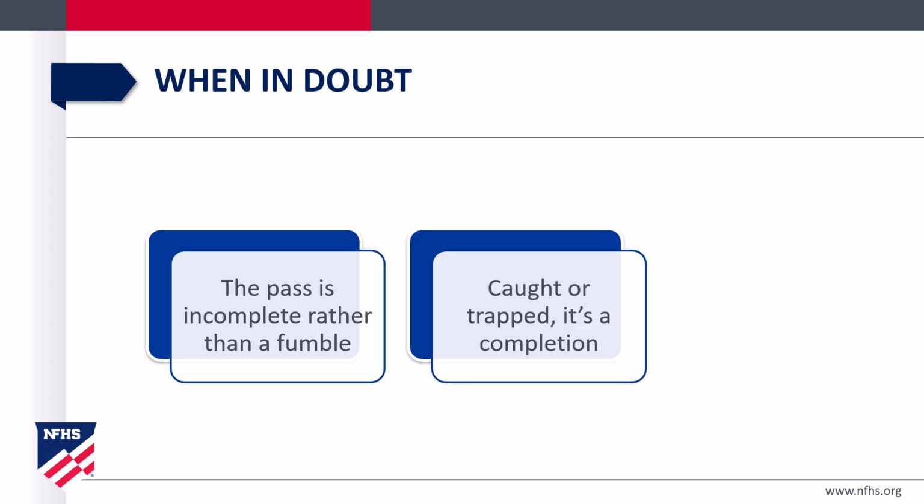Second, when dealing with passes in which the receiver is on the ground and is making an underhand catch, we need to make sure we see the ball actually touch the ground. You need to have eyes on the ball when saying a ball has been trapped. If you can't see it, then give the benefit of the doubt to the receiver.